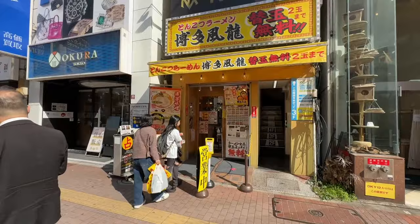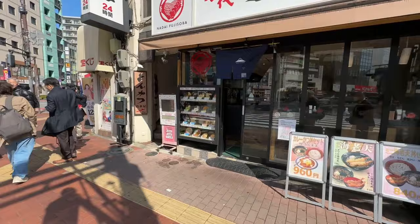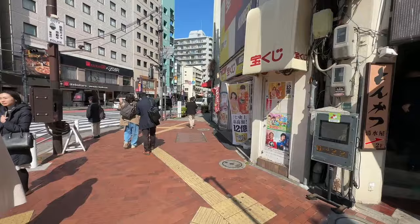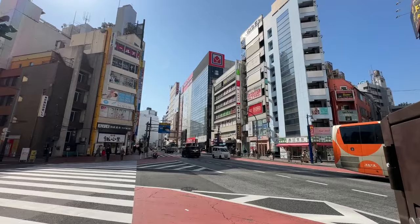There's a good old Fuji Soba, which is 24 hours a day. You can get some good soul food of Japan, soba, katsudon, curry rice, sets for 580 yen, I think it was. So it doesn't look like it's changed too much. There's the Parco in the distance, and we're gonna be walking towards that area. There's the Yamada Denki and the big camera. So those are still there. Let's cross the street and we'll walk along there.